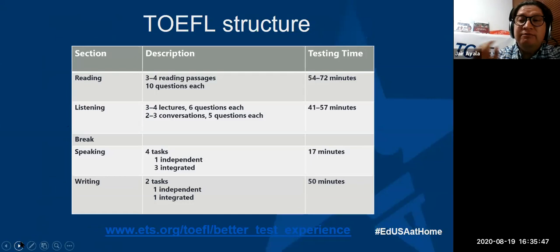You have 3 or 4 paragraphs, and each of those paragraphs is not going to have more than 10 questions. Then you have the listening section, and there you have 2 types of different inputs. First, you have a lecture as if you were in a class, and second, you have a conversation also as if you were in a class.